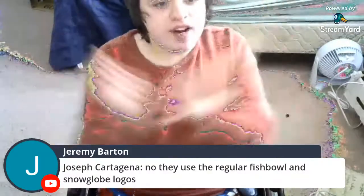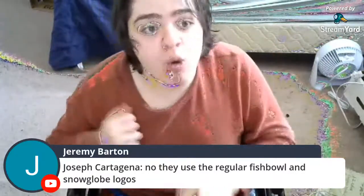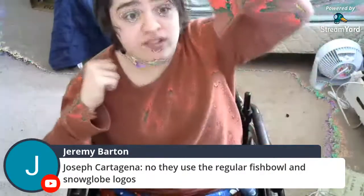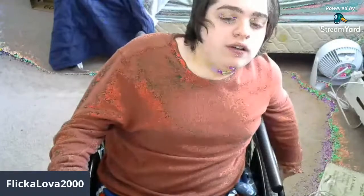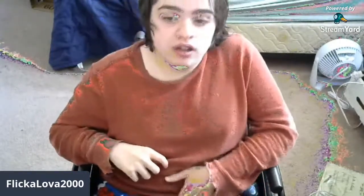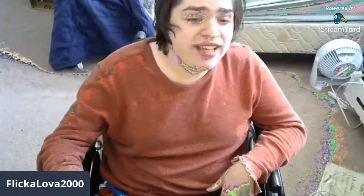And Jeremy Barton says no, they used the regular Fishbowl and the Snow Globe logos. And actually, Jeremy, they used the regular Fishbowl logo a lot more often than they used the Snow Globe logo for seasons 2 and 3, which is why the Fishbowl logo would be the most common one for season 3. And the Snow Globe logo would actually be the rarest. Alright, so Valentine's Day and the Paper would use the 1999 PBS Kids logo with Dash the Boy thinking.